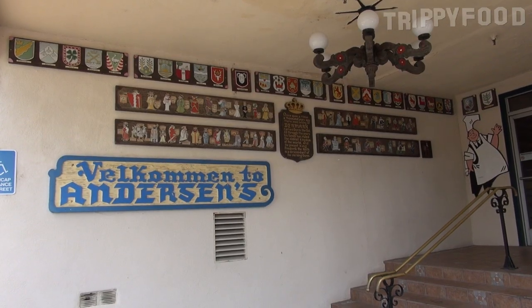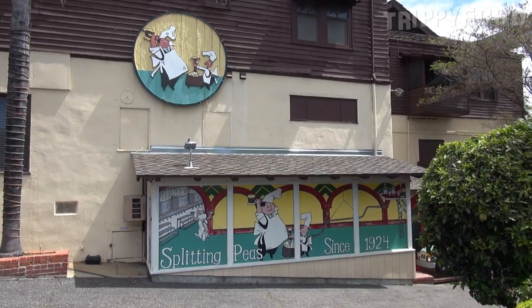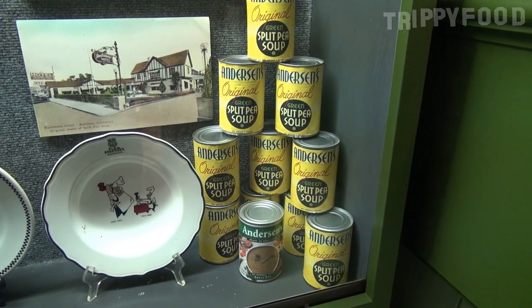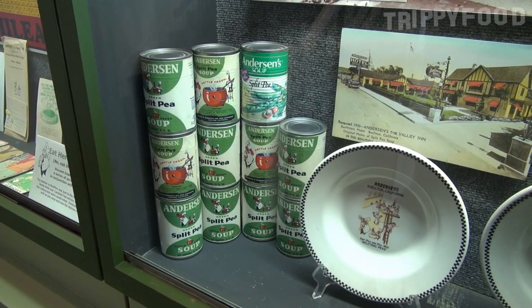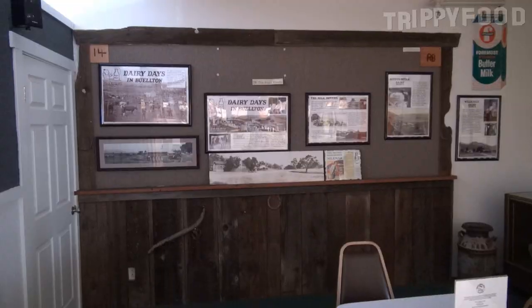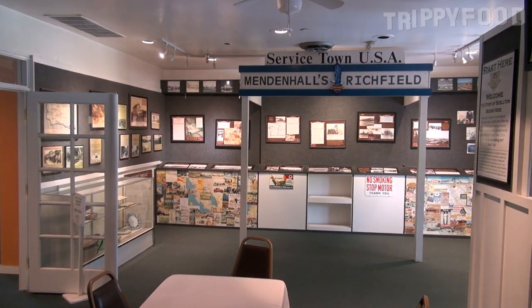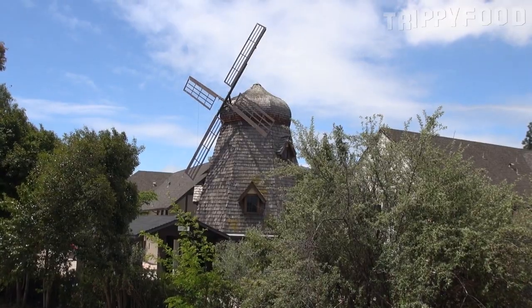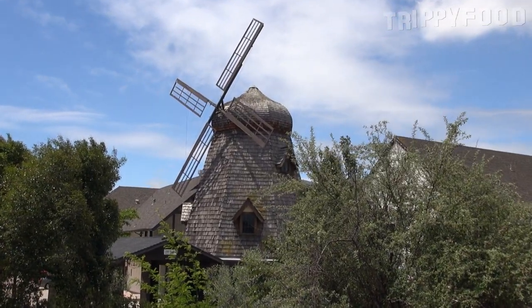If you remember one of our previous episodes, we visited the one out in Santanel. This one's a little bit different than the other one in that there's a little history museum upstairs. You can see old cans of pea soup. At this one you can still have their famous pea soup, but it doesn't have a windmill on the location. The windmill is across the street for some strange reason. But we're going to head up to Solvang and we're going to see a lot more windmills up there.